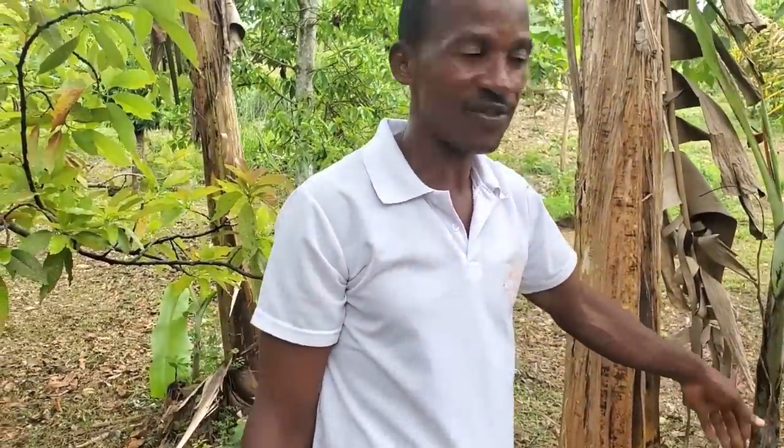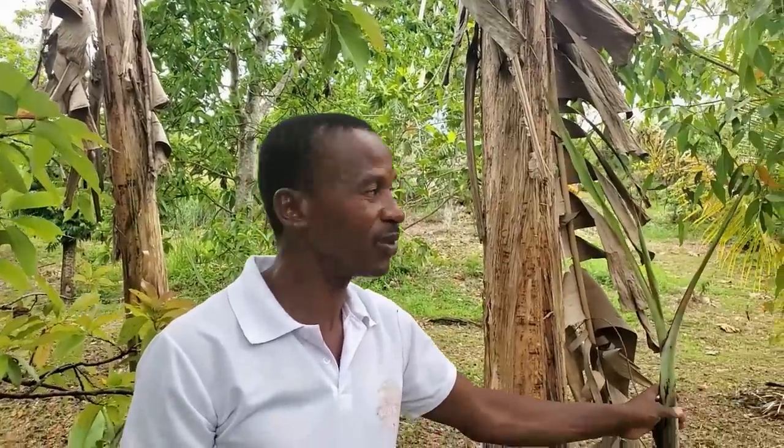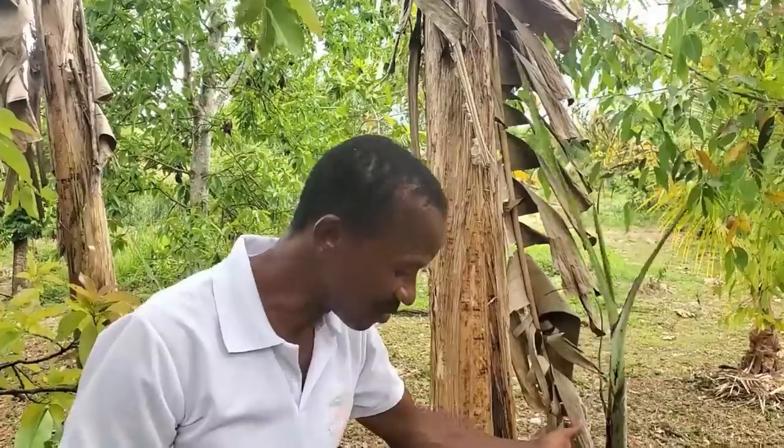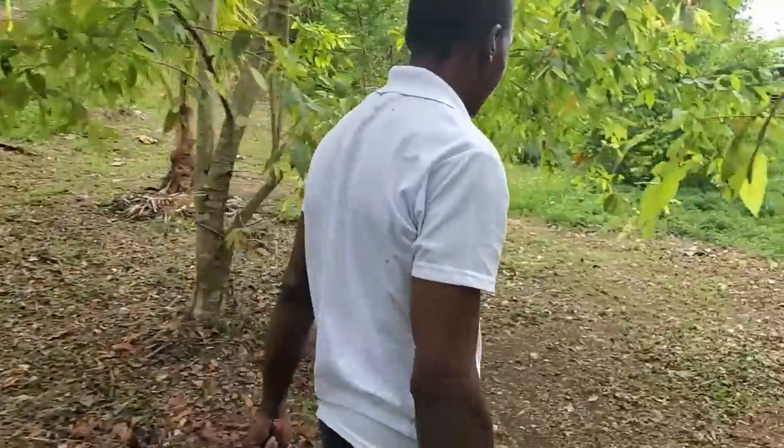If somebody's going to give you a sucker, if it's not a sword sucker, don't take it. Because more likely, it's going to take you long for it to reach maturity, or probably you don't get anything much out of it. So the best one to plant is a sword sucker. Awesome. Thank you, sir. All right, now we're keeping an eye on you with the coconut.